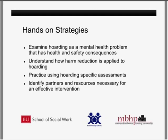So we're going to move on to some of the hands-on strategies that we've used in some of our training. And basically just to give you a gist of what's coming. We're going to talk a little bit about hoarding as a mental health problem and its health and safety consequences. We're going to focus in on harm reduction as one technique that seems to be very, very helpful addressing hoarding. We'll practice using some of our hoarding-specific assessments today that you should have in your possession, both the clutter image rating and the HOME scale as well. So hopefully those are right there at your fingertips.